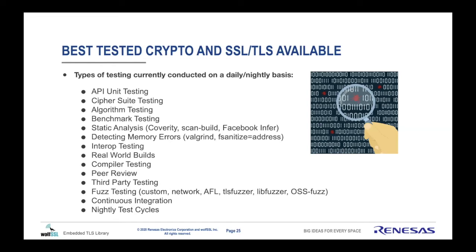We do static analysis with tools like Coverity, ScanBuild, and Facebook's Infer. We detect memory errors with Valgrind and Clang's fsanitize address. We do interop testing against all the major SSL/TLS implementations that people are using today. We do real-world builds with our own customers' configurations, so we know we're not breaking their builds. Compiler testing against several different compilers. Peer review and third-party testing. We do fuzz testing with 6 different fuzz testers now. And all this is wrapped up into a continuous integration cycle that uses Jenkins, with more expanded tests being run nightly.